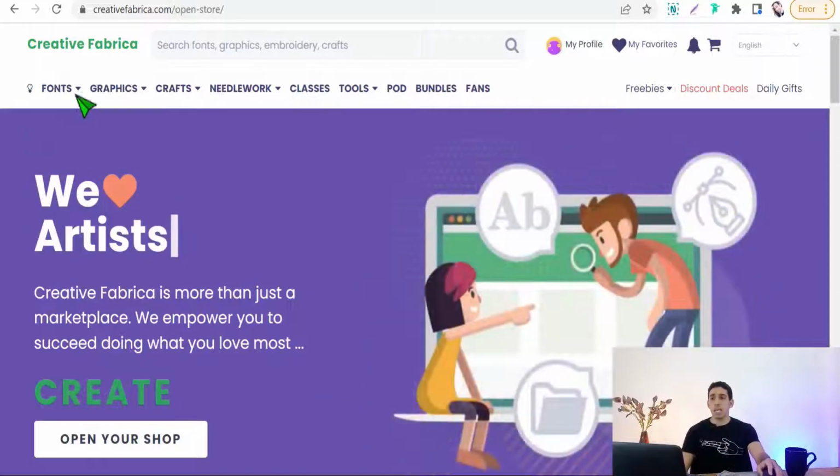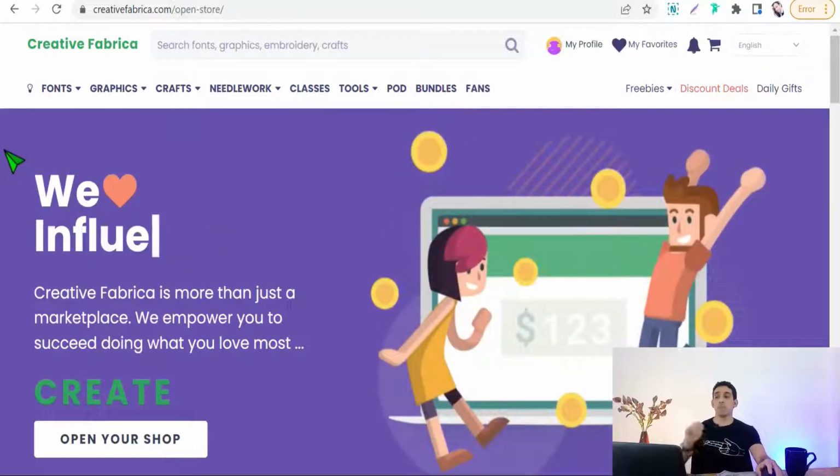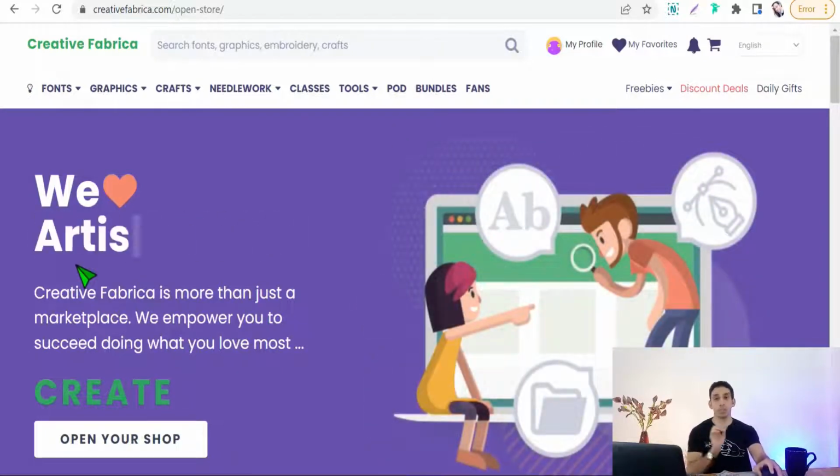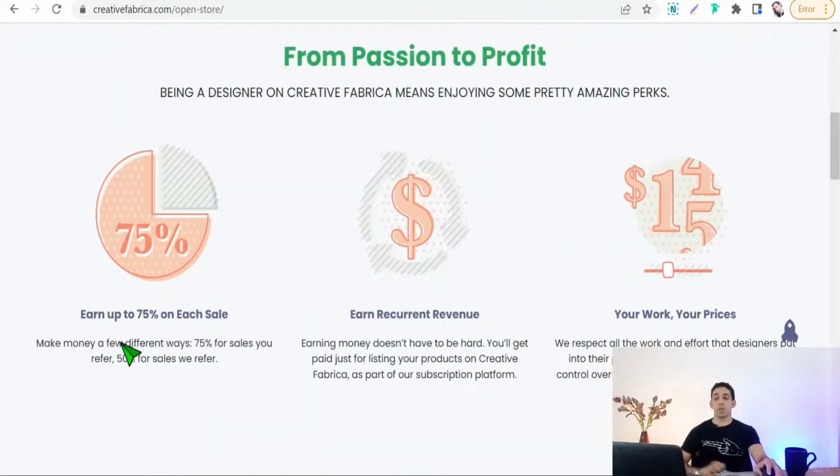And number two, to monetize your Redbubble portfolio, you can use this portfolio as an entrance or evidence to be accepted on some platforms like Creative Fabrica. If you want to work as a contributor on Creative Fabrica, you have to provide evidence of the professionalism of your designs. If you work here as a contributor, you can earn up to 75% on each sale and earn recurrent revenue. So if you want to work as a contributor on Creative Fabrica or similar platforms, you have to provide evidence of how you create beautiful and wonderful designs. So the second way to monetize your Redbubble portfolio is joining platforms like Creative Fabrica.